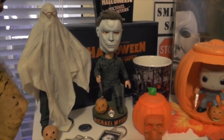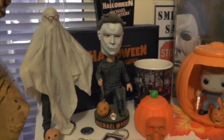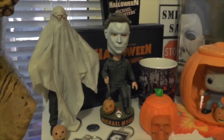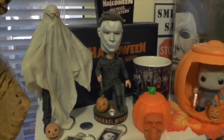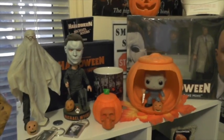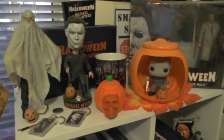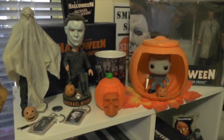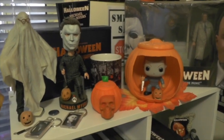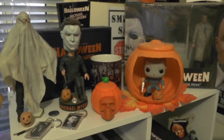This was the very first Myers figure that I got. I've had it for years, and I picked it up for about $30, and now it sells for well over $200. It's pretty rare. In fact, most of the Michael Myers figurines are pretty rare now. I think it was NECA that recently released one, and I think that's pretty much already sold out. I didn't bother getting it because it was pretty expensive, so I passed on it.